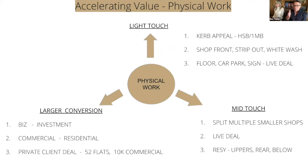There would be some work to do, obviously, slight separation with concrete block work, but that's more of a mid-touch when you're splitting shops. It's a really good, interesting deal. Hopefully, if he gets down the road, perhaps he could share that deal as well.